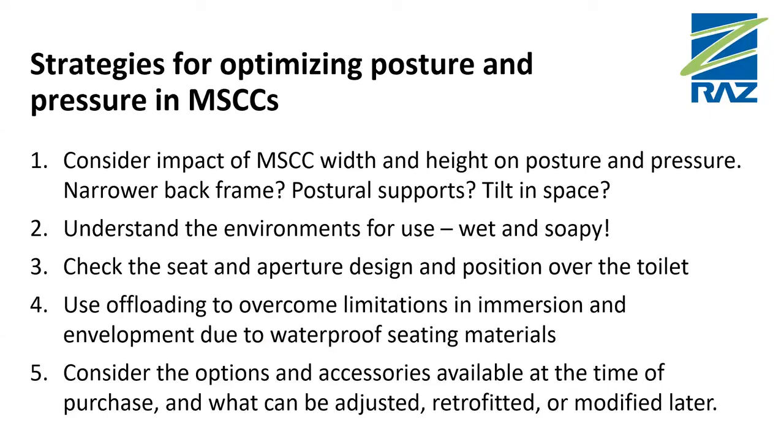All right, so just a quick summary of what we've been talking about for the last little while. Basically, we've got 5 strategies that are coming out of this to optimize pressure and posture. The first is to consider the height and the width of the MSCC frame and how that's going to impact posture and pressure. We talked about the case where the back frame and the base frame are the same width, and for some users that's going to mean the back frame is too wide. So is it possible to get some sort of narrower frame at the back that still allows us to fit over the toilet? Or do we have to look at postural supports, tilt-in-space, or some other options?